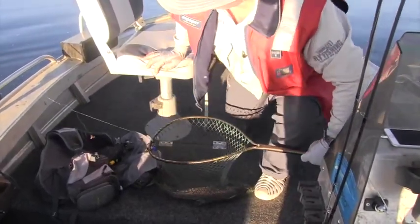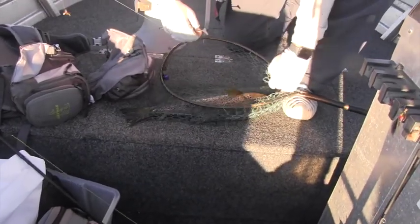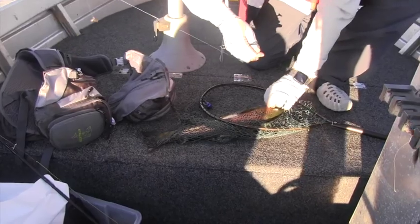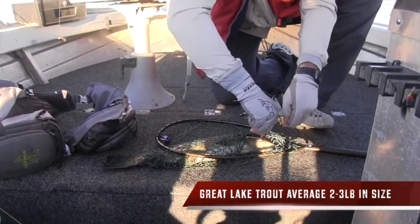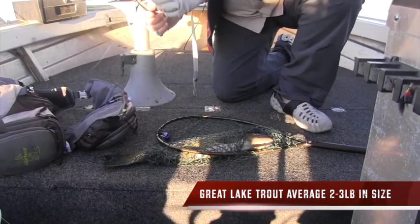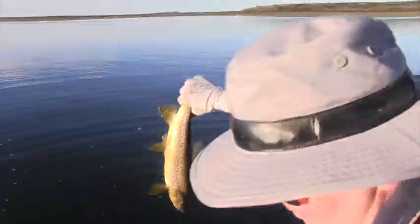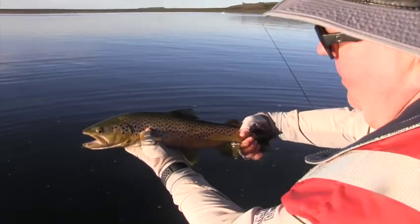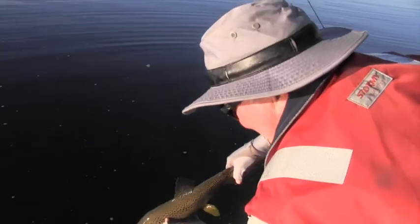Right, we'll just quickly lay him down here, get that hook out. Just in such good condition too, just the girth from plenty of food. Great tool. Catch and release. Hang on, mate. Beautiful fish. Lovely brown from Great Lake. Easily 3 pound.